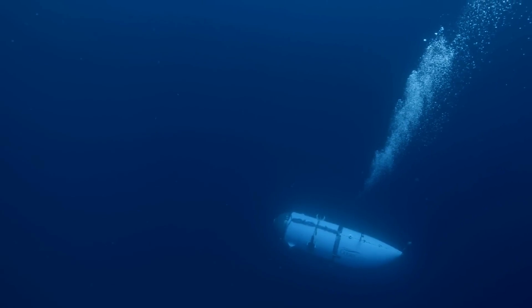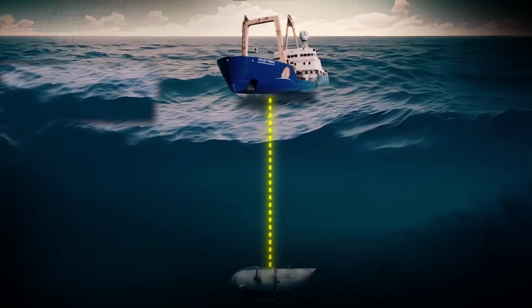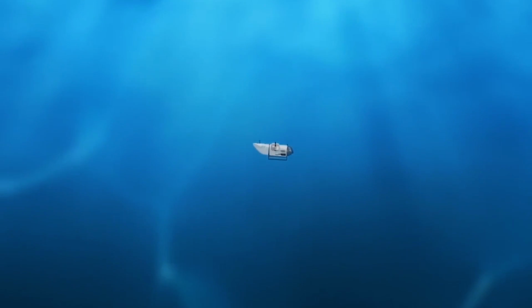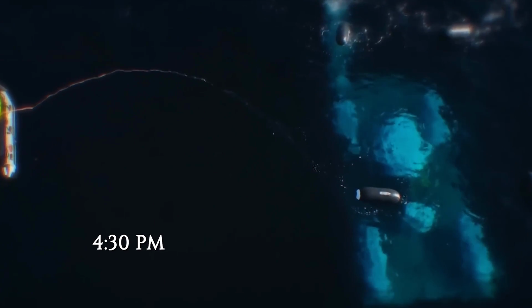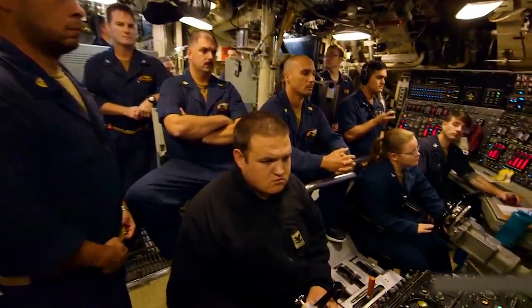The enigmatic submersible had successfully completed several trips to the deep ocean, but on June the 18th, 2023, the vessel was suddenly reported missing. After 1 hour and 45 minutes, the submersible lost its connection to the Polar Prince, and after several hours, it was declared missing. The vessel had 5 passengers inside, including OceanGate CEO Stockton Rush, who embarked on this trip. Titan was expected to appear on the surface at 4:30 p.m., but when it didn't, the team at Polar Prince reported it to the US Coast Guard.